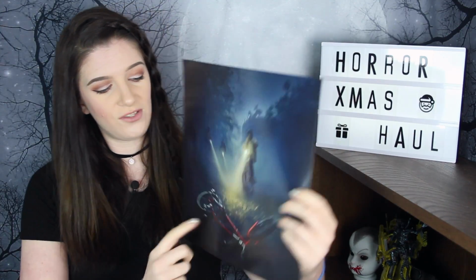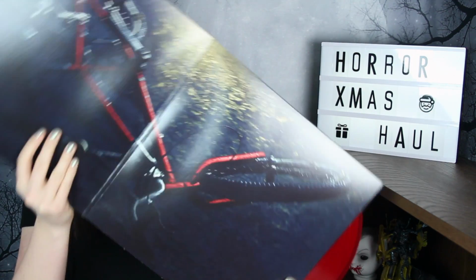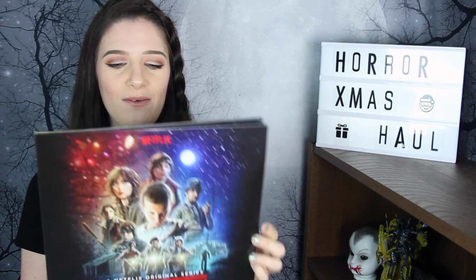And just the whole packaging is really nice on this. You get this little pull-out, I would call this a poster, but it has all the information on the back about the composer and the producers. And yeah, you've just got Mike's bike and then all the gang. I love the look of Stranger Things anyway, so you knew that it was going to look pretty. And then inside, oh, you've just got Mike's bike again. And of course, the cover looks beautiful with the Spielberg-esque artwork.